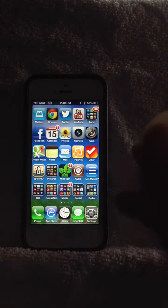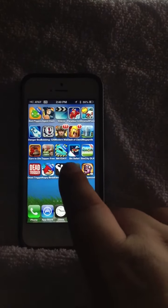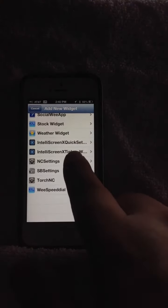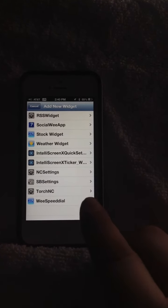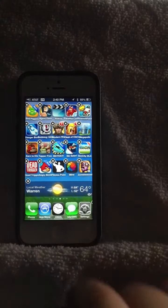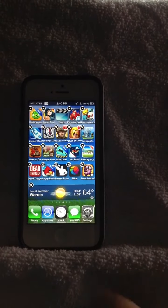You can also have widgets with clock, with weather. You can have all kinds of different widgets. Let's see here. If you hold the springboard, you tap on it, there's the widgets that you can add, the different widgets I have installed. Social widget, RSS widget, weather widget. Let's install a weather widget. There it is right there. Install the weather widget. And that is what Dashboard X does.